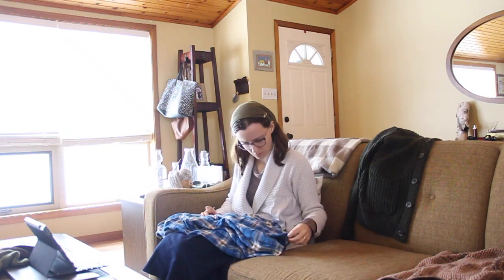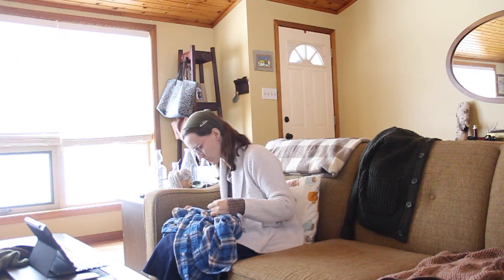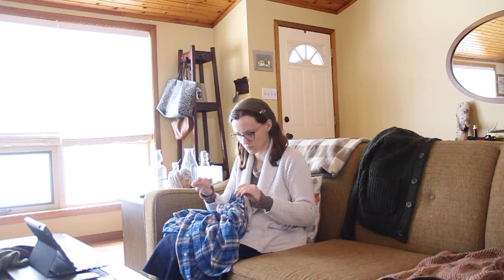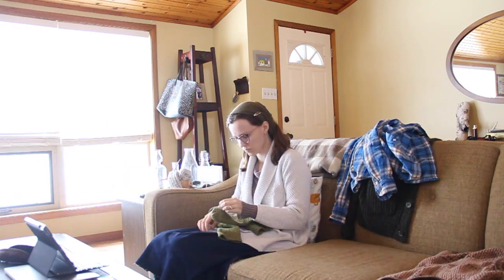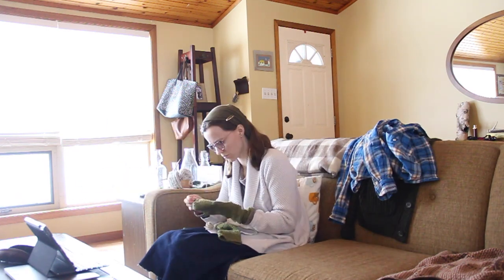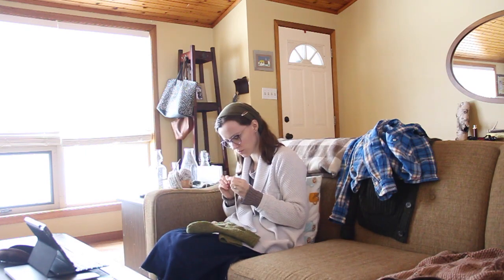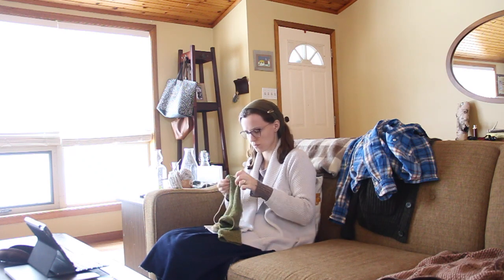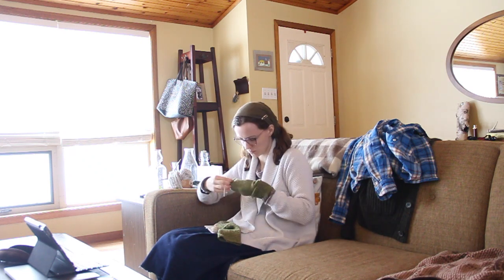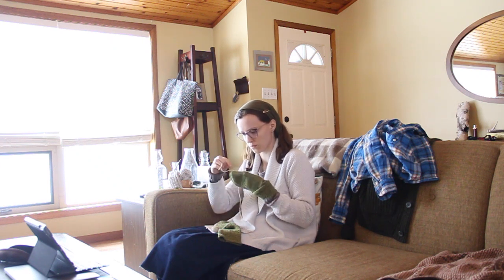I tend to be a very hard walker, so my socks wear out in the heels and on the balls of my feet. That's hard to say. You know what I mean. They wear out in a couple places, so I had just been saving them, not really knowing what to do with them, but not wanting to get rid of them because I knit them. I like them. So I was very glad to have discovered this technique, and I'm currently wearing a pair of socks that I've darned right now.